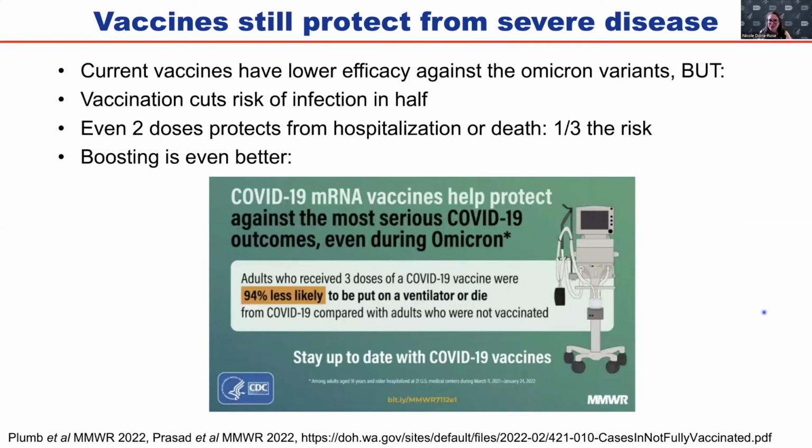And so here's my public service announcements. Vaccines still work. They do still protect from severe disease. The current vaccines do have lower efficacy against the Omicron variants. And you can tell that because we're back up to 100,000 cases per day. And cases are raging in New York City again, even though a lot of people are vaccinated. That doesn't mean that the vaccines don't work.